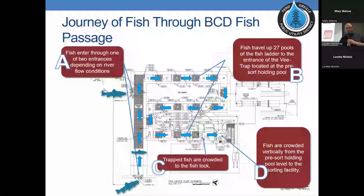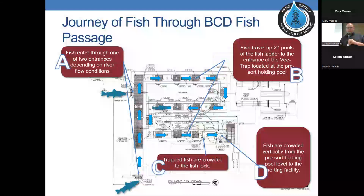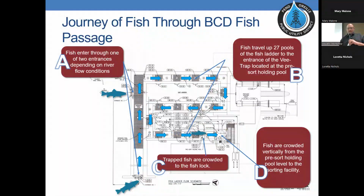Talked about the 27 pools already, and then they get trapped at the top, and we will see if it works. Up, watch the little fish. So they come into the entrance, they're going up the steps, they turn the corner at the resting pools, and then they get caught. If I'm really quick, I can close the gate and keep them in there. No, we fixed the exiting problem.